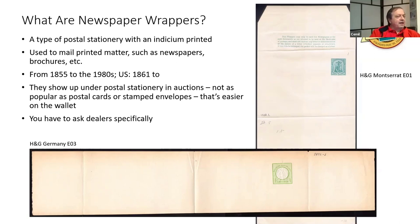So here we have a wrapper of Montserrat on the right side, which is in the Caribbean. And then there is a German wrapper horizontally. So there are different shapes, as you see. Typically, the long ones were sold in sheets of like 10 at a time, and then you could cut them apart. We'll see that a little later. That's essentially how to get started.